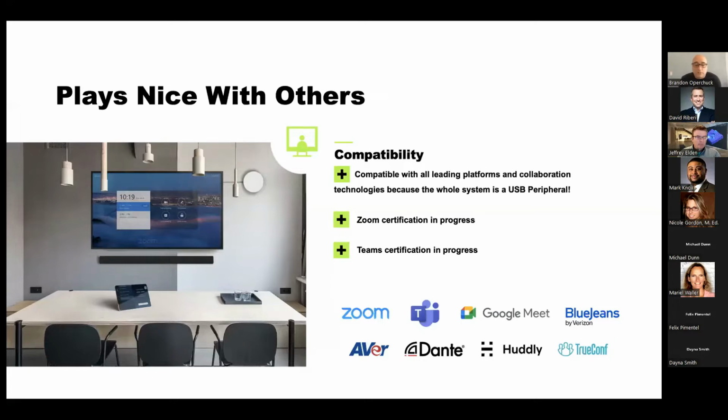Plays nice with others. These things would be pretty useless if they couldn't talk to all the modern things that we deal with. So Zoom, Microsoft Teams, Google Meet, BlueJeans, we can communicate with Aver. There's Dante connectability. So if you had to plug these into larger systems, and we'll kind of talk about that a little bit more down the road here. But as you get into larger systems, you're going to start to migrate into the more standard Shure package of things that are already available under the MXA umbrella.